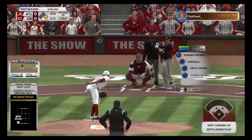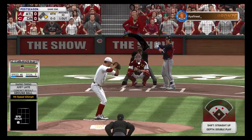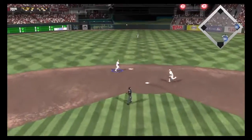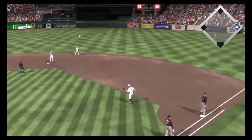Into the box, Justin Turner. 0 for 1 for him here in this one. Justin Turner. Ready with the first pitch. Here it comes. And here's a ball hit in the air. Iglesias will put this one away, and that's out number 2.